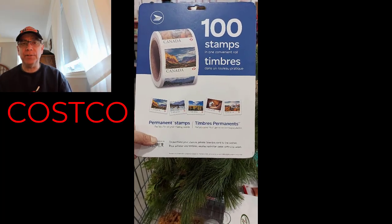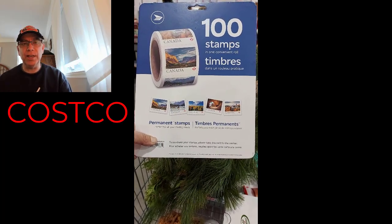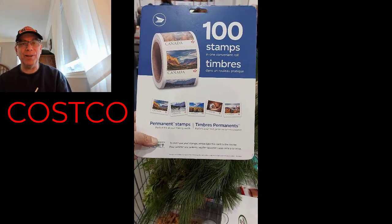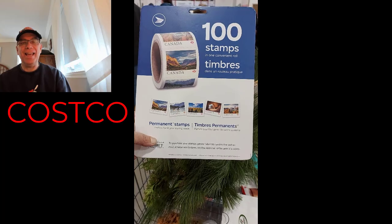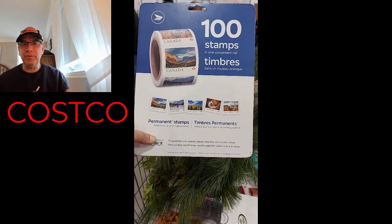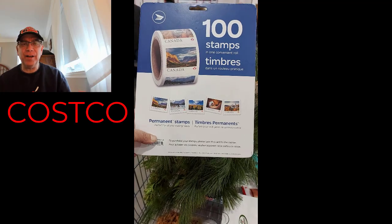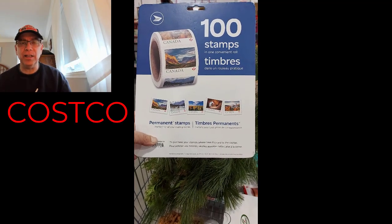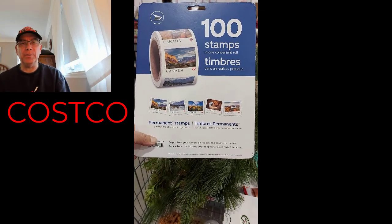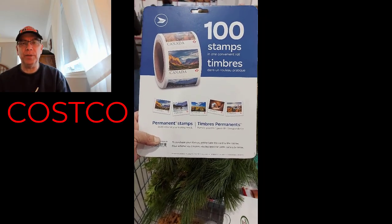And I looked, and it was 100 count postage stamps, like here in the video. I filmed this really quick while I was sitting in a Costco and they were less. They were like $94, I believe, or 94.99, somewhere around that, but you're saving another $5 or $6 per roll of stamps. I thought, well, that's pretty cool of them, you know.